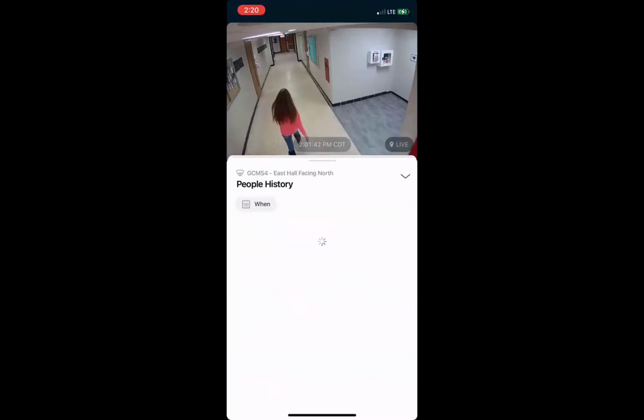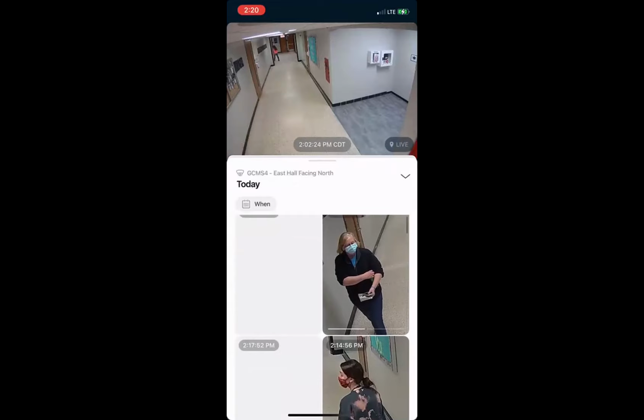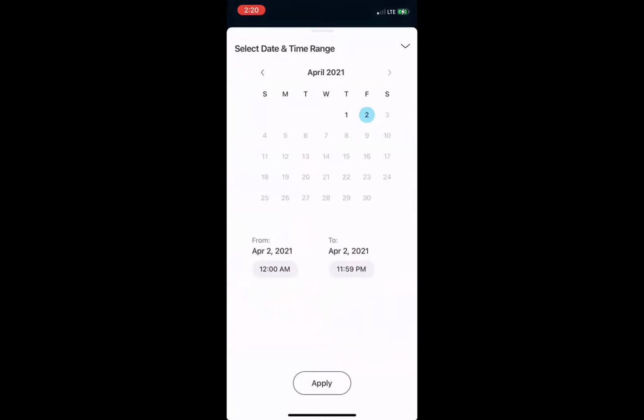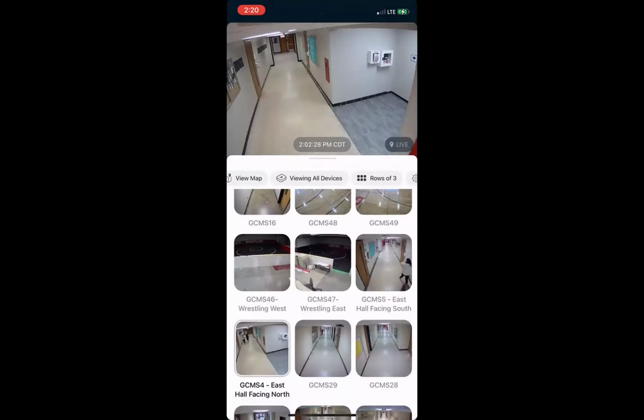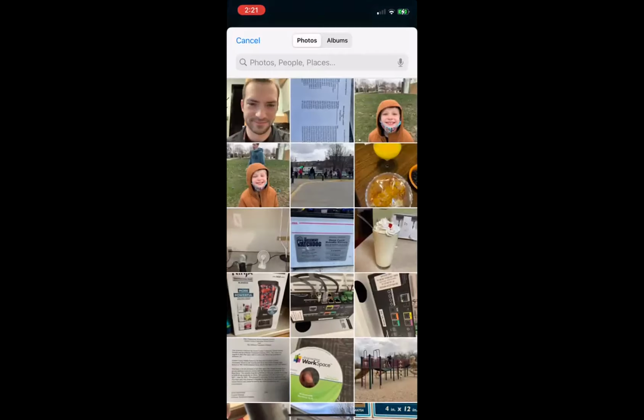I can also do a people search here for people history, or you can do the face search as well. So here's, again, more people that it's found. I can do a "when" if I want to do that, so it's definitely filtered that way. For face search, I can upload a photo. Let's see if I can find a picture of myself. I actually did a selfie here.